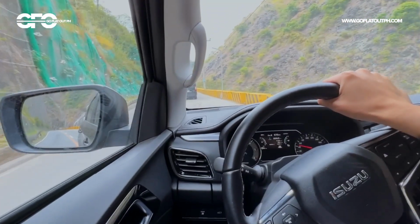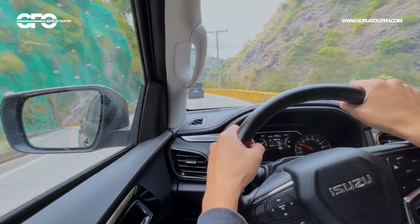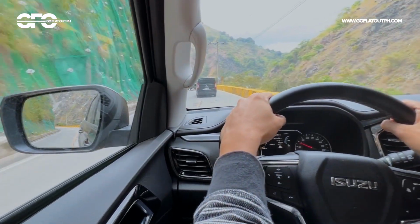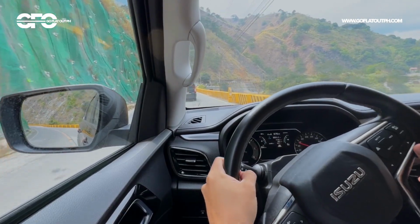And then the steering, it's a hydraulic power steering, which means it's still on the heavy side. Not as heavy as the Toyota Fortuners and all that, pero it's actually pretty good. I guess siguro among hydraulic power steerings, it's on the lighter side of things. But compared to the electric power steering ng Ford Everest, mas magaan yun.